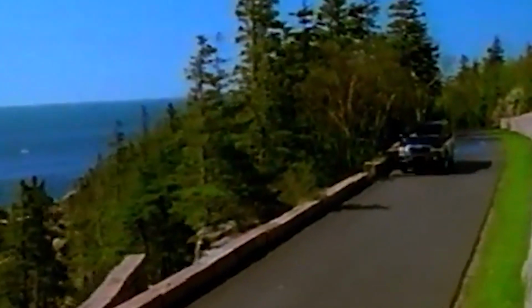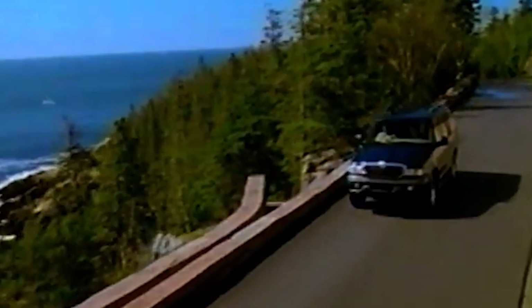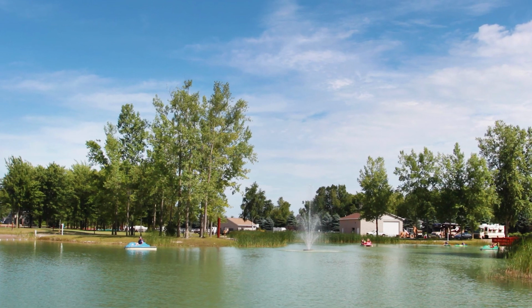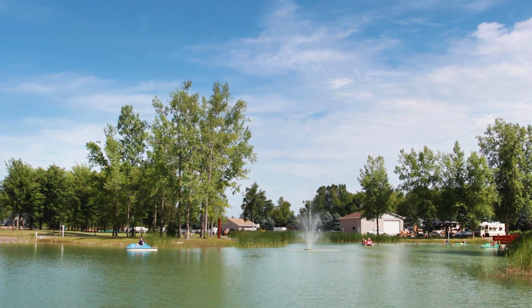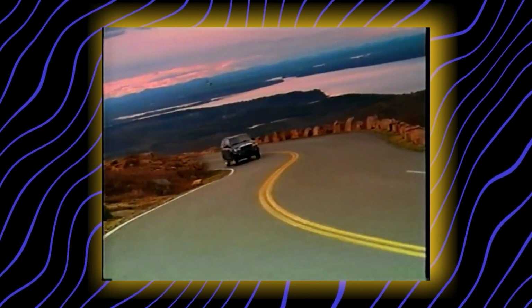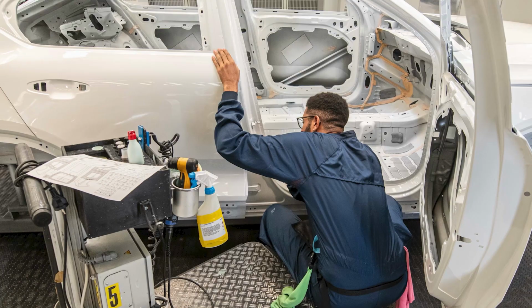So, what was fueling this luxury SUV craze? A few things. The US economy was booming, people had more disposable income, and there was this rising love for outdoor adventures and suburban lifestyles. Folks didn't just want a ride that could carry the kids and the camping gear, they wanted something that looked good doing it. Car makers saw the opportunity and ran with it.